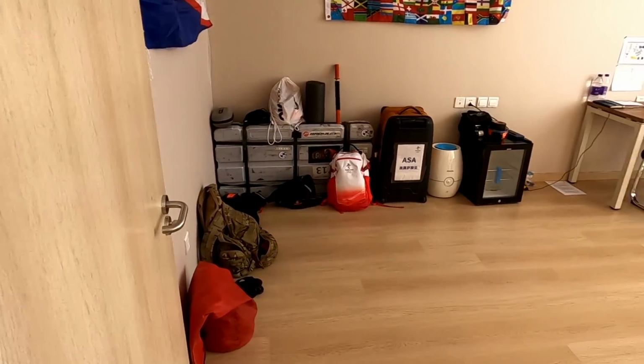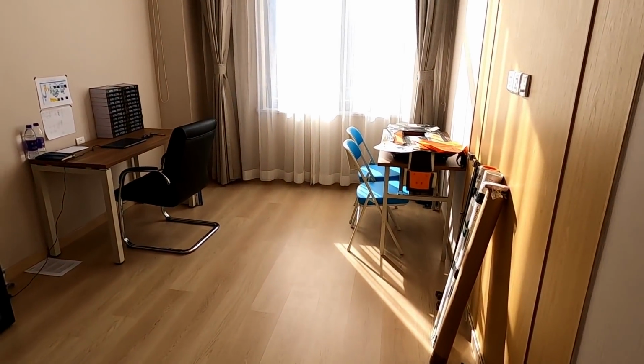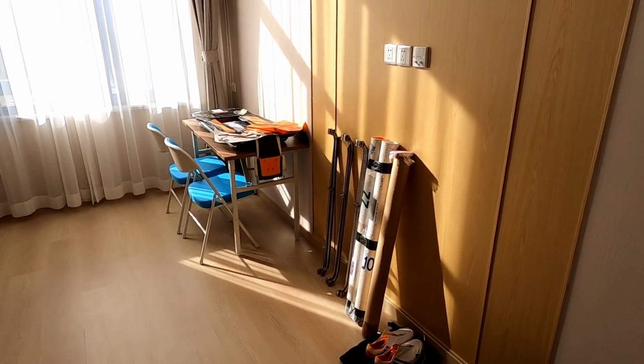Moving on. So this is the secondary room. I'm really lucky in that I have this secondary room at the moment. I've set it up as an office as well as a sled tech room on this side.